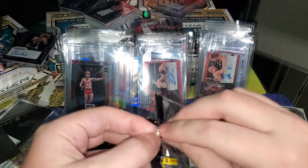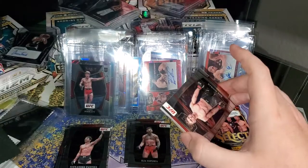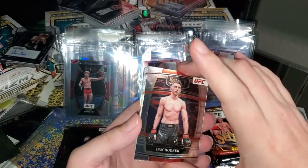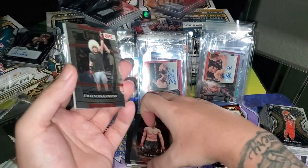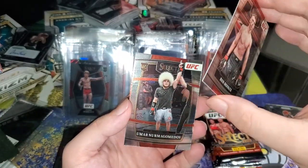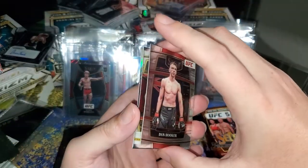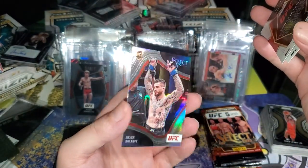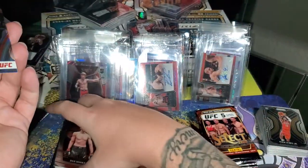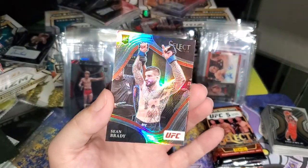All right. Let's go. Let's pull that. This is way too thin to be a mem. But you never know what could be lurking in here. Dan Hooker. Thiago Moses is a rookie. There's Umar. I don't know, cousin, sibling, I don't know, of Khabib. And nice. Sean Brady, Octagon side rookie card. Now that is a hit.